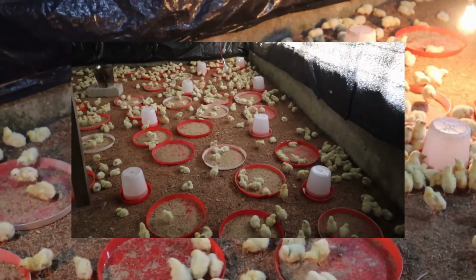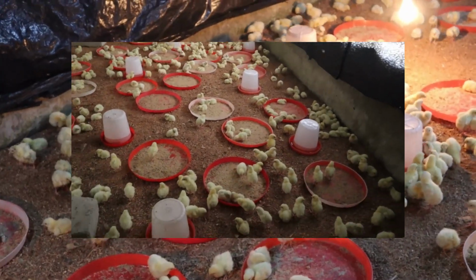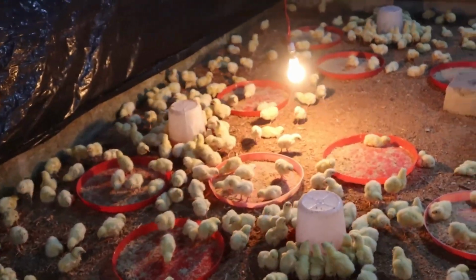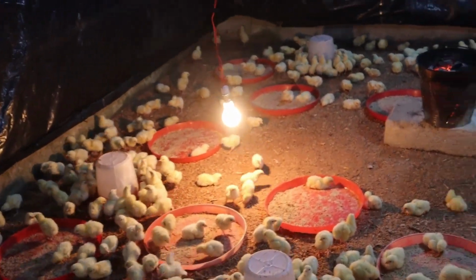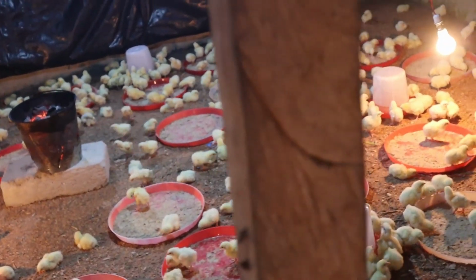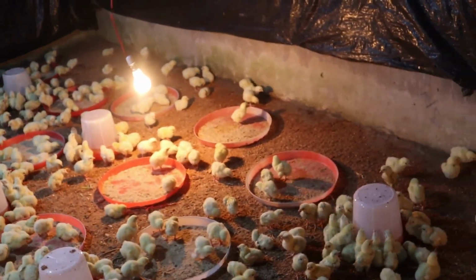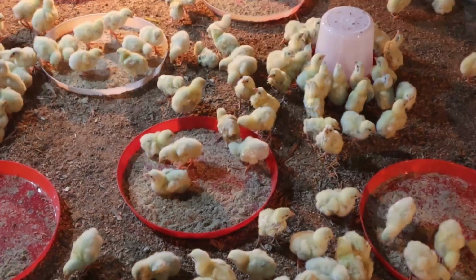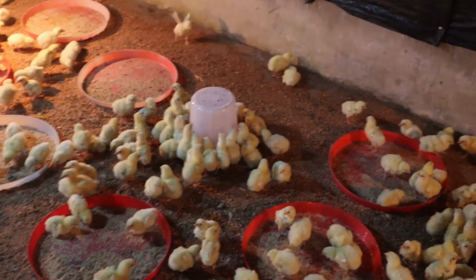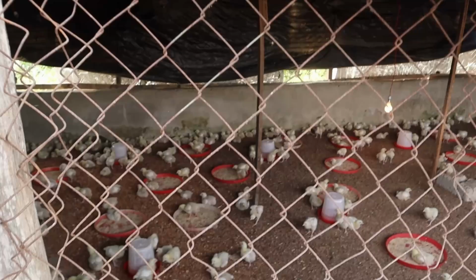The main reason I also love to filter their feed for the first 3 days is that when the feed is being filtered, a large number of the flock, about 85 to 95%, will meet this target of 7 days weight gain. You are indirectly reducing non-uniformity among the birds from day old.